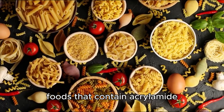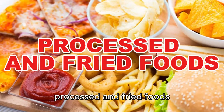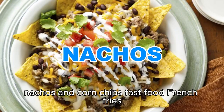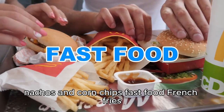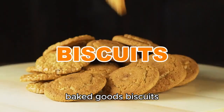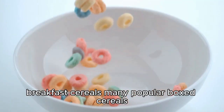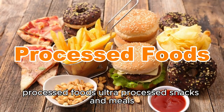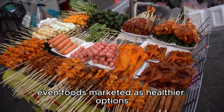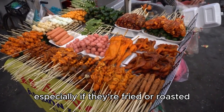Foods that contain acrylamide. Acrylamide is alarmingly common in many processed and fried foods. Here's a list of culprits: snacks, potato chips, nachos, and corn chips; fast food, French fries, onion rings, and fried chicken; baked goods, biscuits, cookies, crackers, and bread; breakfast cereals, many popular boxed cereals; processed foods, ultra-processed snacks and meals. Even foods marketed as healthier options can contain acrylamide, especially if they're fried or roasted.